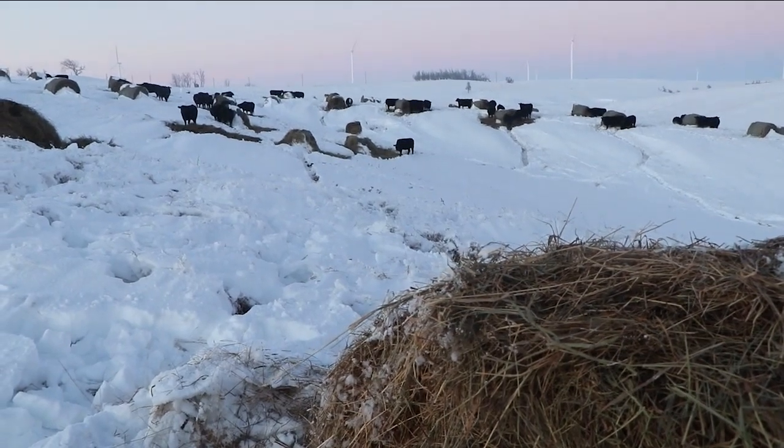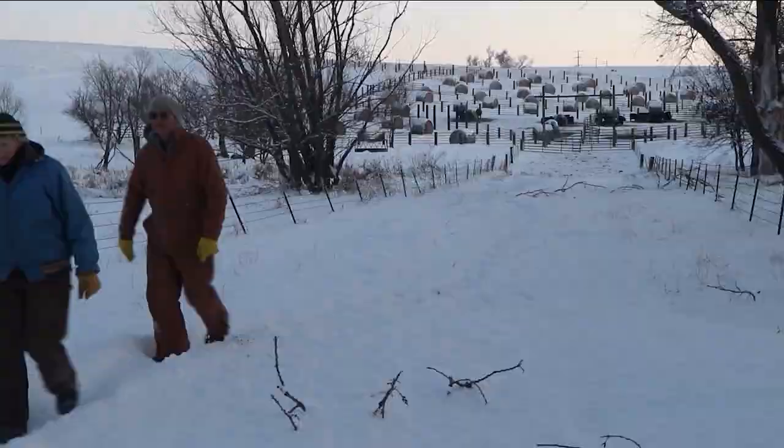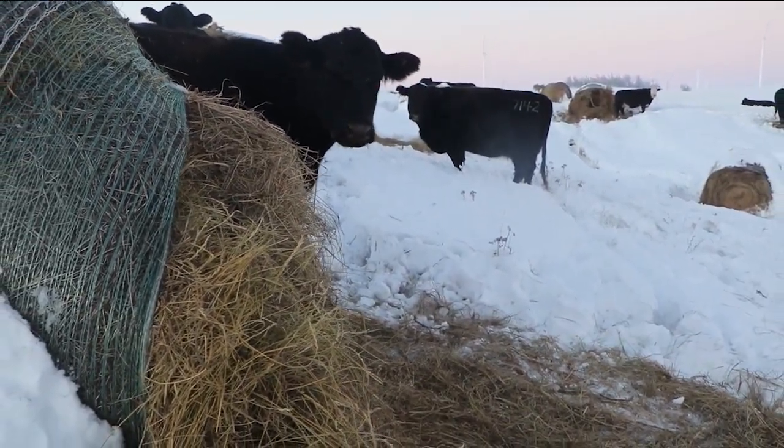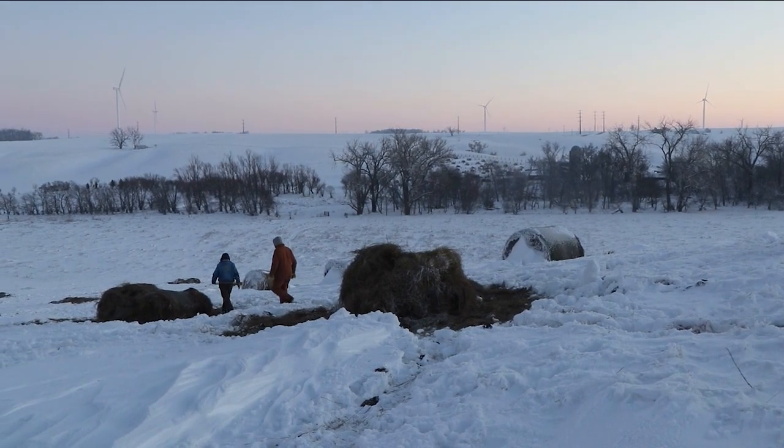The Leifermans decided to try winter grazing about 20 years ago, but while heavy snows made that challenging, it led them to discover bale grazing. What can we do to make things more efficient, make life easier? Bale grazing was all part of that. Bale grazing saves on labor and even allows them to get away on vacations every year.